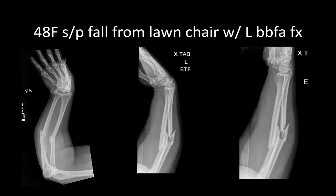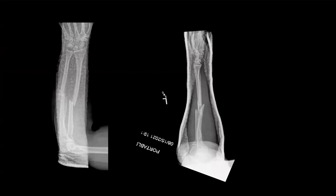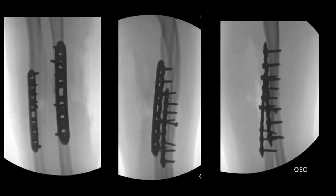First patient is a 48-year-old female, fell from a lawn chair, presented with this left both bone forearm fracture. This was a closed injury. Patient was neurovascularly intact. Patient was provisionally splinted and taken to the operating room for open reduction and internal fixation.